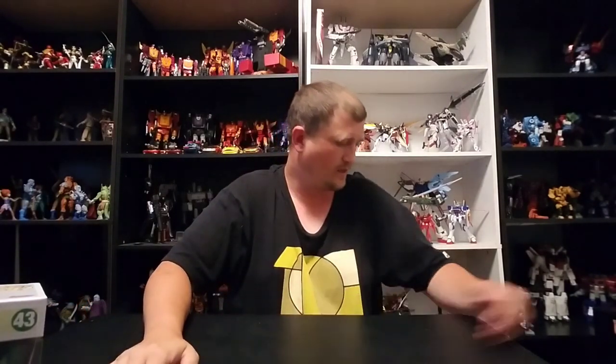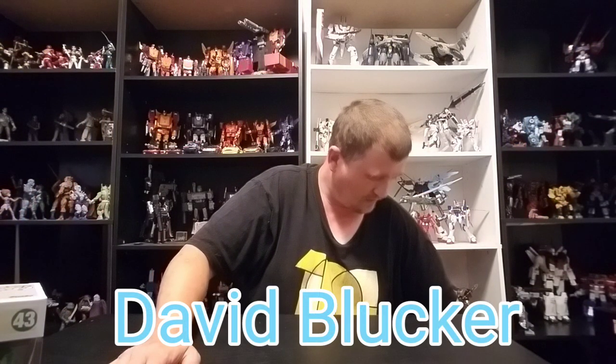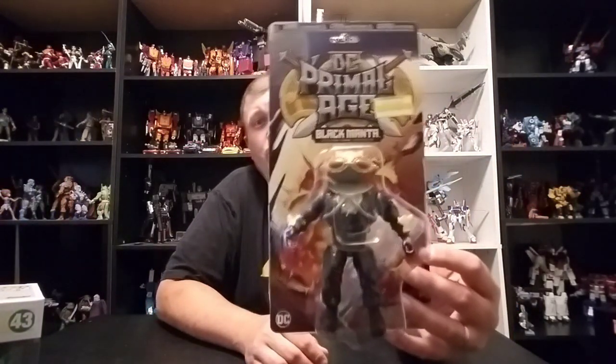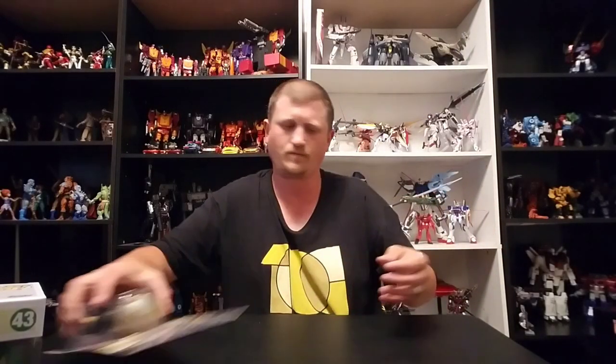So, first off, I got Sprout, and that's, of course, from my boy Tony Towns. He needed that, so I picked that up for him. And then from my boy David Blucker, he saw in my last video that I had seen these on sale for clearance. This is the Black Manta for Primal Age. He wanted it for his collection, so I picked that up for him.